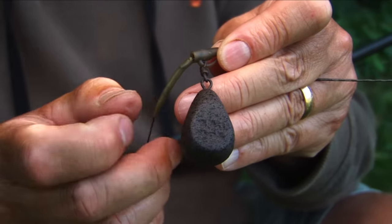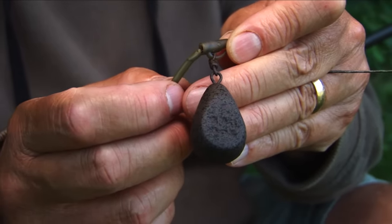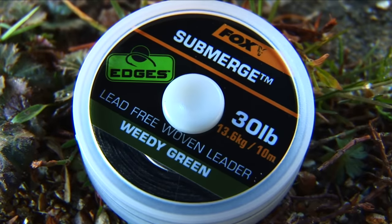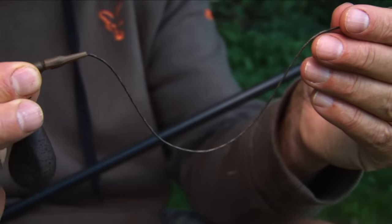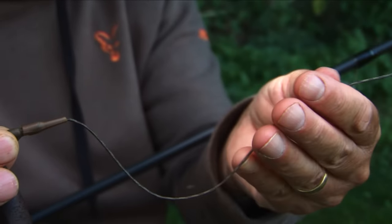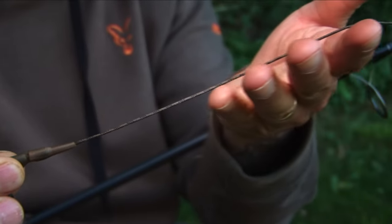Down to a flat pear lead of 3 ounces. Again, it's a lead that I use for most of my fishing. It's slightly flatter and hopefully not quite so obvious on the bottom, and just adds to that camo effect. And to the leader itself, there's 4 foot of submerged lead-free leader on here. It's very, very heavy material, but by the same token, it's very, very supple and totally camouflaged. That suppleness takes it into those little dents and over little lumps on the bottom, and again, adds to the camouflaged effect.